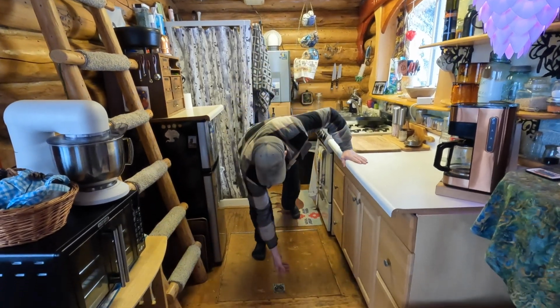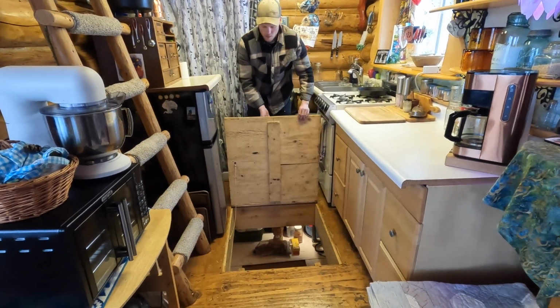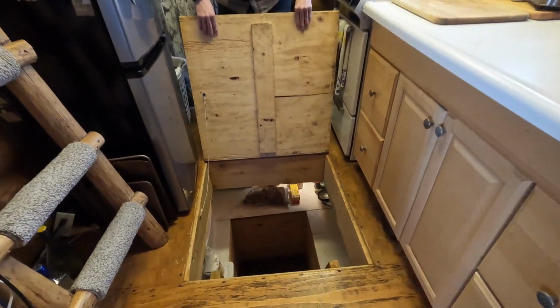I bet you guys are wondering where we keep all of our dry goods and our food. Well, the answer is right beneath my feet here. Check this out. We have a whole storage area right underneath the floor.